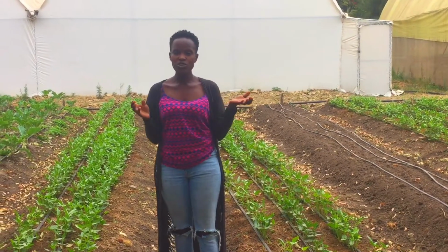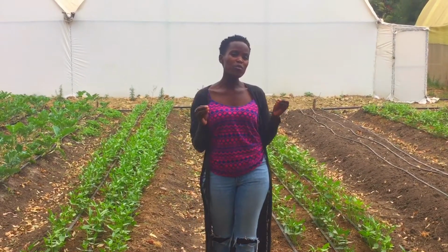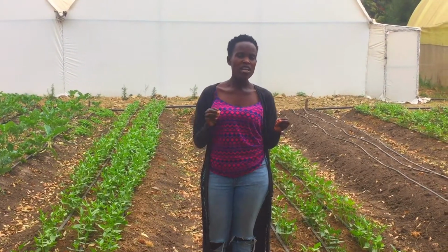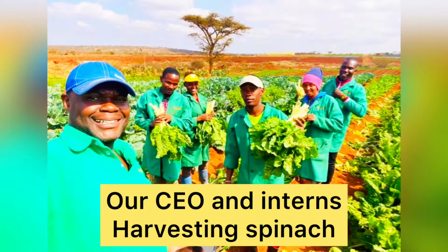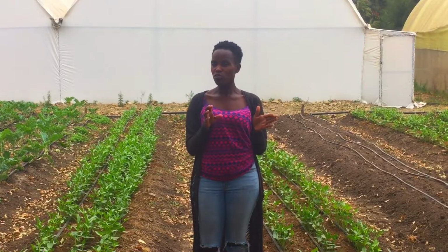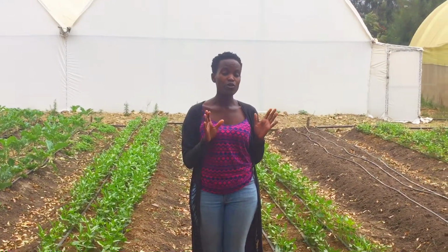Another thing that will make you profit, this is something that not so many people are getting into. Think about sukuma wiki and spinach. I'm going to put them together, sukuma wiki and spinach. If you plant them, you're going to get market.